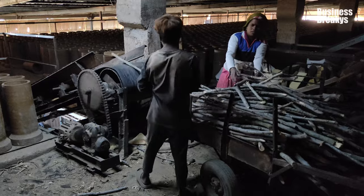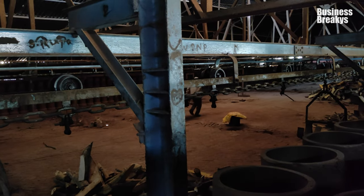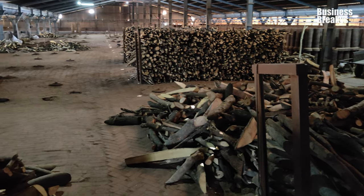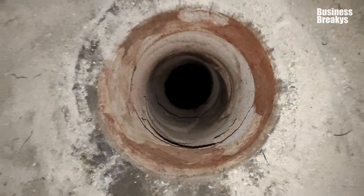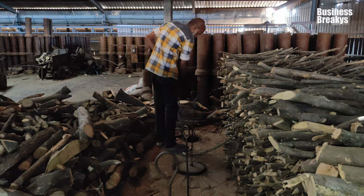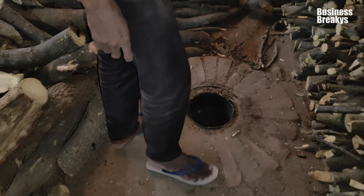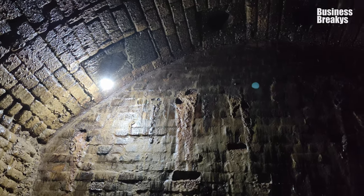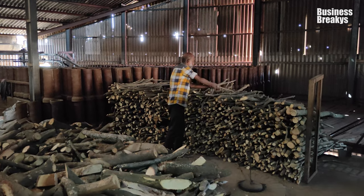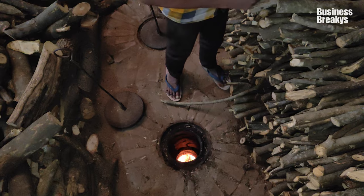Firewood is transferred to the top of the kiln using a conveyor belt and is taken by cart to various kilns for burning. The firewood will be dropped from the top of the kiln through the openings, and will be burnt using an electric burner. Firewood will be dropped continuously to maintain the burn.